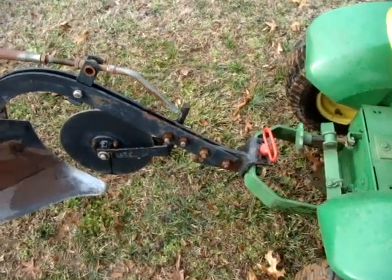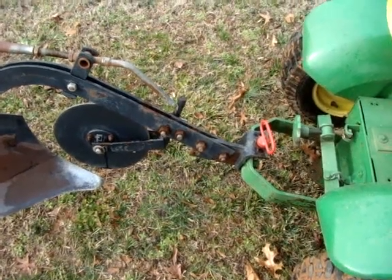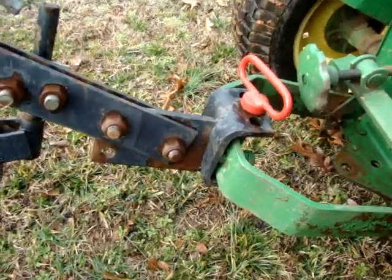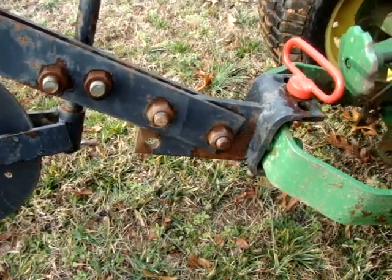What are the parts of the tractor? Well, I can not only give you the parts names, I can give you parts numbers. If you send me a message on the comment section of this video, I'll be more than glad to give you part numbers for the Brinly plow that I have, which is a 10-inch Brinly.